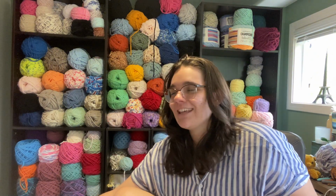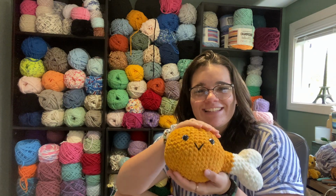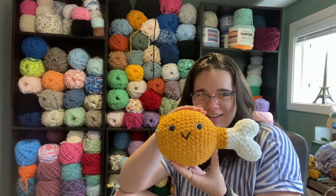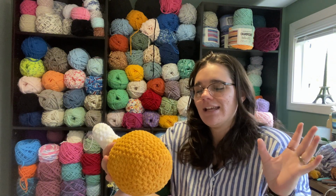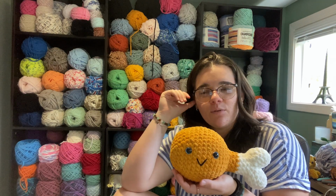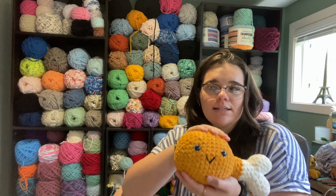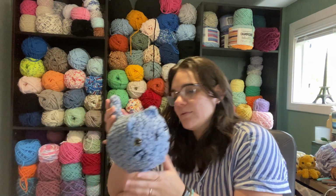And then once again, I was bored and did not know what to make, so a friend suggested making a chicken leg, which is what I did. It turned out a lot cuter than I thought it would. I had it without the smile, and I was like, it's missing it. It needs the smile. But this one is super, super cute. I cannot remember who it is by, but I did get it on Etsy. But it's so cute.